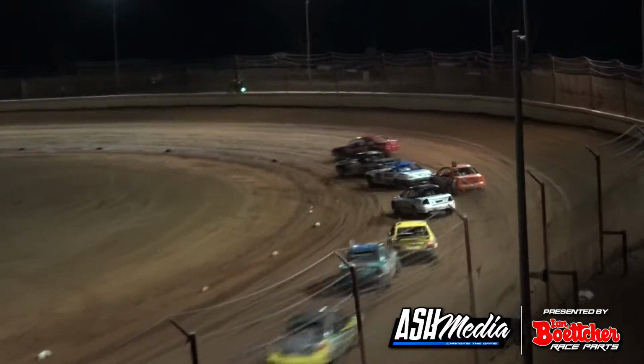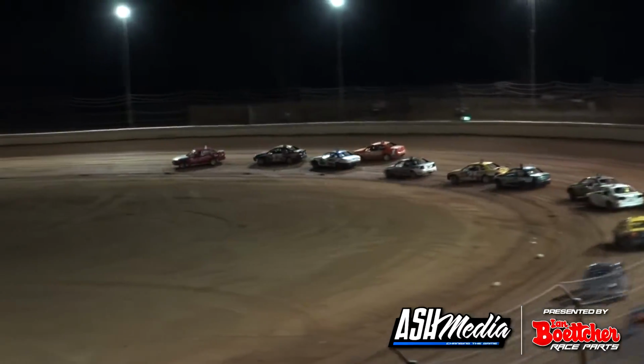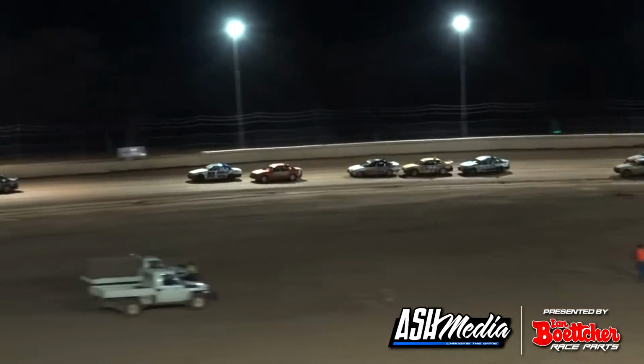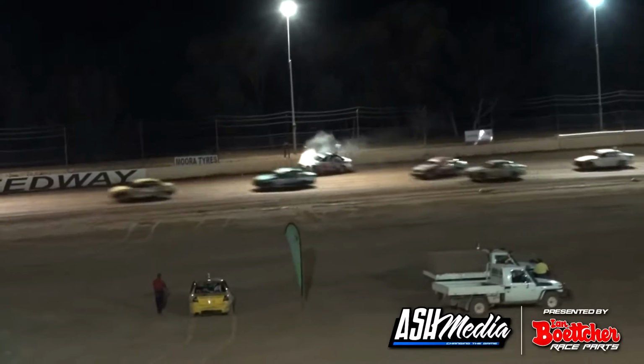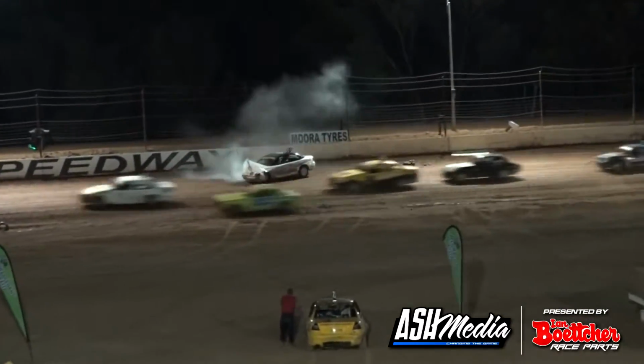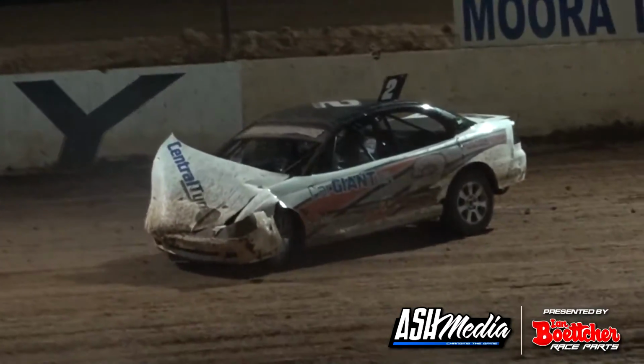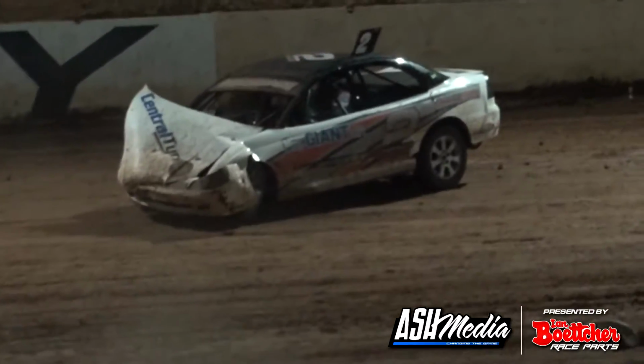Down into turn number 1. Tim Atkin, the leader, gets a nice run out of turn number 2. Rod Moora. Back in third place, it's Anthony King. Here comes Laidlaw. Oh, heavy crash. Something broke on Nino Mendez's car, and that has slammed into the wall full pelt.